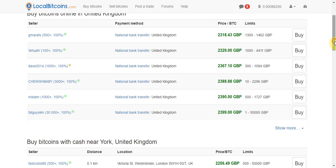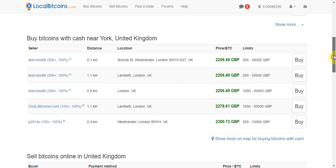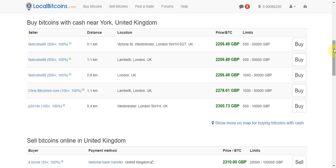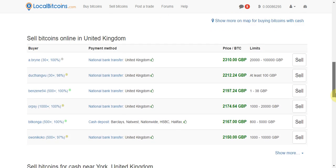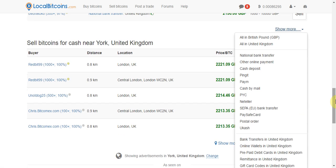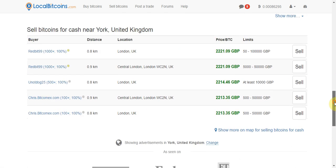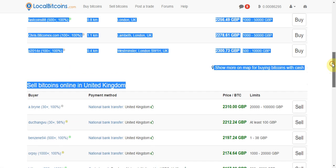You also have loads of different ways that you can buy Bitcoin. Not only can you buy Bitcoin with bank transfer, you can also buy it with cash, with PayPal. If you show more, I'll show them all here. So you can see you have Ping It, Pay Cash by Mail, and there's a load of ways that you can buy Bitcoin here. So yeah, it's a really good exchange to purchase Bitcoin with.